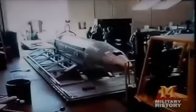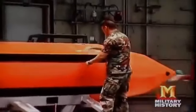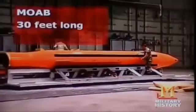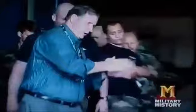This massive weapon creates a blast radius stretching a mile in each direction. The MOAB is made out of an aluminum skin, a very thin aluminum skin. And the reason we did it that way was in order to maximize the blast effect. We did not want the airframe of the bomb to interfere with the development of a blast wave that has the impact to the target. The world's largest non-nuclear weapon, MOAB is over 30 feet long and weighs more than 21,000 pounds.